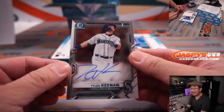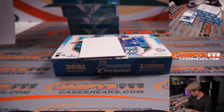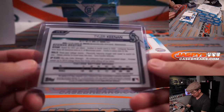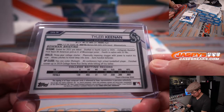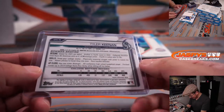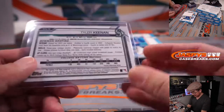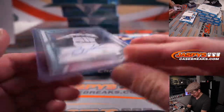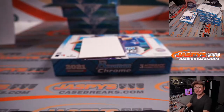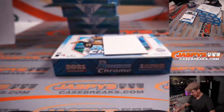And we've got Tyler Keenan, another Mariner for Charles. Three-year college star, fourth in the nation with 53 total bases. Tyler Keenan. I wonder, with Kyle Seager retiring, maybe Tyler Keenan gets some work on that side of the infield.